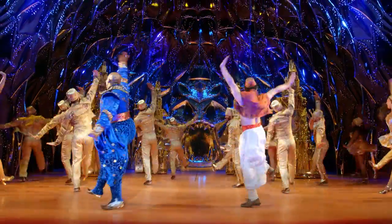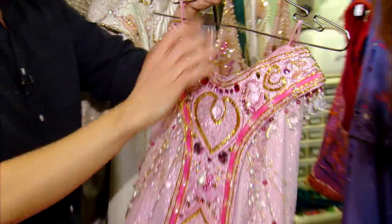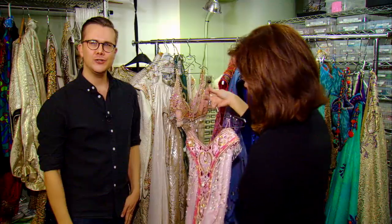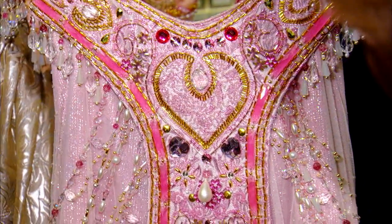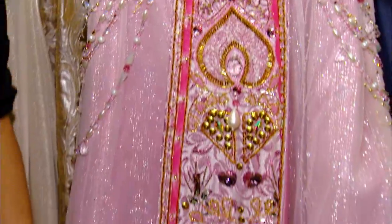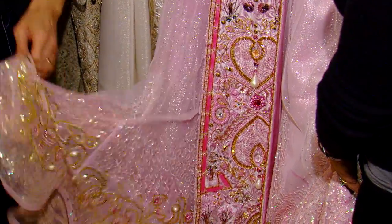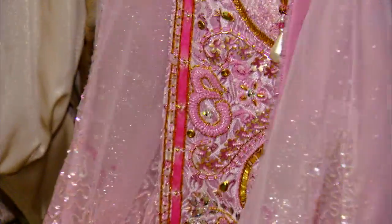Bling is a big deal in Aladdin. Check out Princess Jasmine's wedding outfit. It's pretty heavy. I think it weighs about 22 pounds. We tried to weigh it one time. It's covered in crystals, Swarovski crystals. And again, under here, there's a surprise layer that's hand painted. And then this is all beaded by hand.